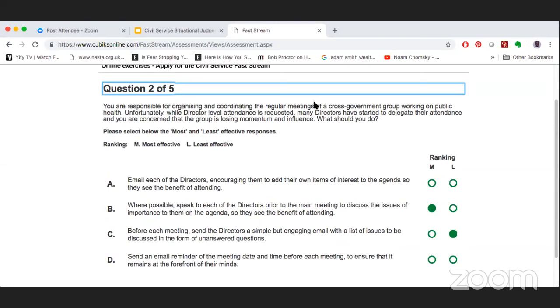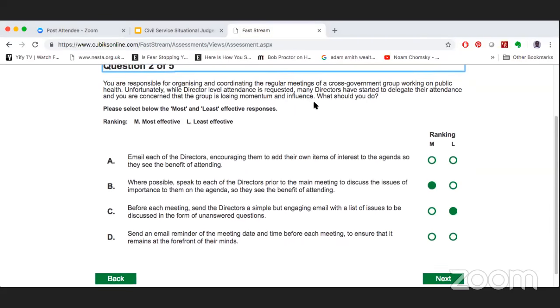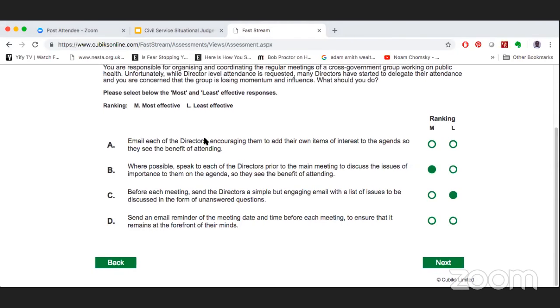So the question is, you are responsible for organizing and coordinating the regular meetings of a cross-governmental group working on public health. Unfortunately, while director level attendance is requested, many directors have started to delegate their attendance and you are concerned that the group is losing momentum and influence. What should you do? So the reason why C is the most effective is because, it says before each meeting, send the directors a simple but engaging email with a list of issues to be discussed in the form of unanswered questions. Sorry, the correct answer is B.